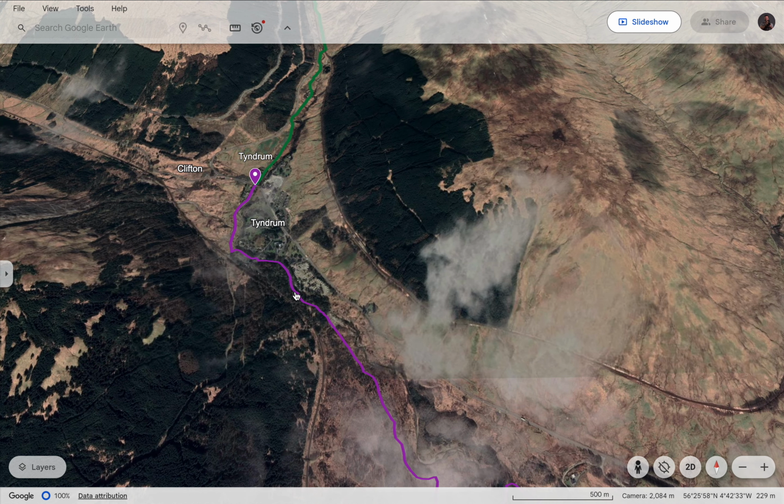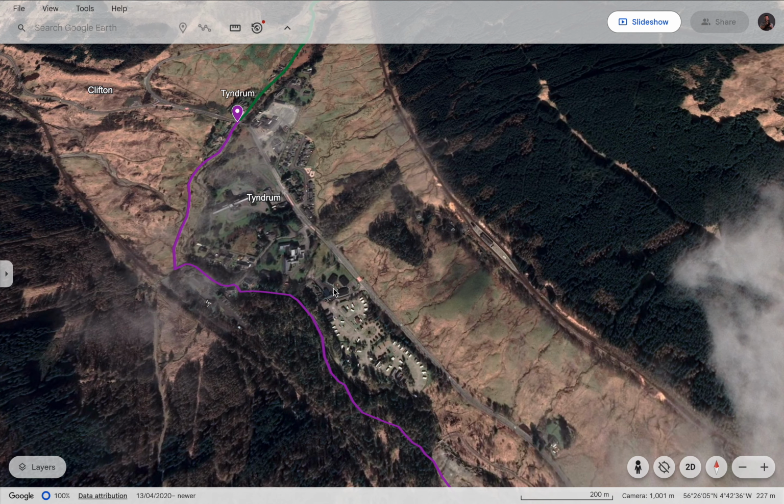Tyndrum's fantastic. When you're walking along this bit, we saw loads of these cabin pod glamping things with jacuzzis outside overlooking the river. They probably cost a fortune, but they looked amazing. But Tyndrum is such a lovely little town. There's everything there you need. There's a hotel, pub hotel, which I ended up staying in on the way back. When I drove back, when I finished, I stopped there and I got a single room for £50 with breakfast, and the breakfast was massive.